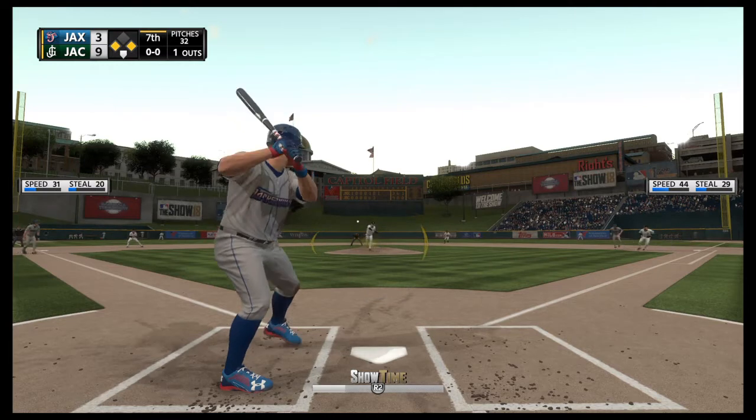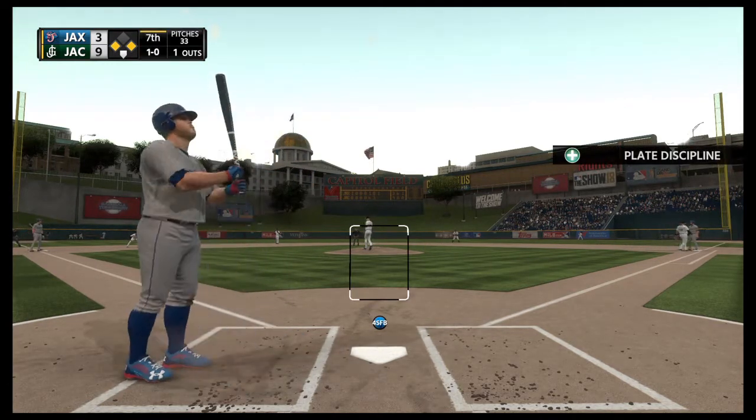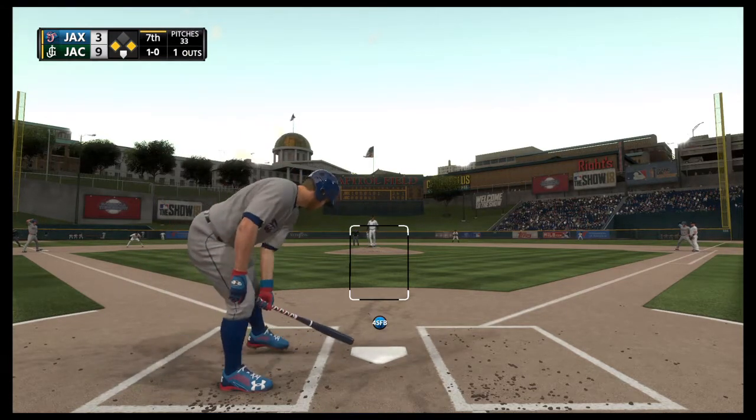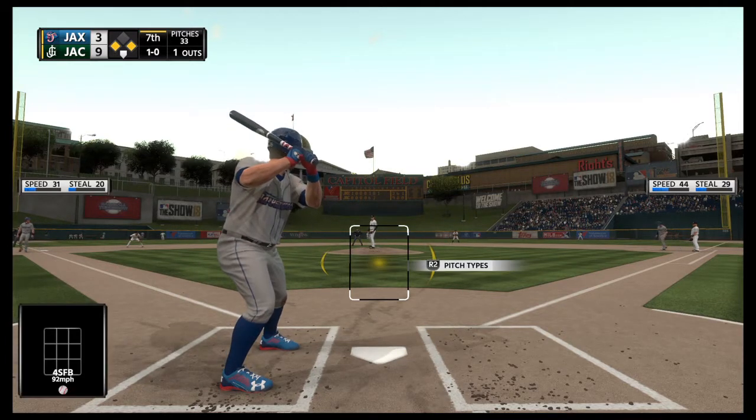Ready to deliver. Here's the first pitch. Almost a worm burner as he misses on a low fastball. Ball one. Two walks in this inning already, so he can't expect to stay out there much longer. If he puts somebody else on, we'll see if he can find it.